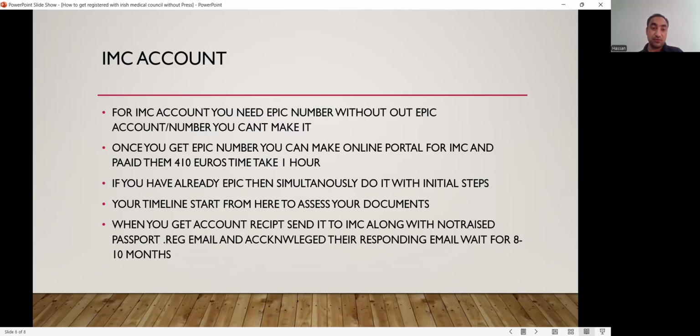now comes the IMC account. What is IMC? The initial IMC account, just like the PMDC portal, there's an online IMC account. You can Google it, IMC registration, IMC account. Then the links will come in front of you, and then you start your IMC account. For an IMC account, you need an EPIC number. As I mentioned earlier, you need EPIC to make an IMC account, and the IMC account is the first thing from where your main task starts toward your registration.